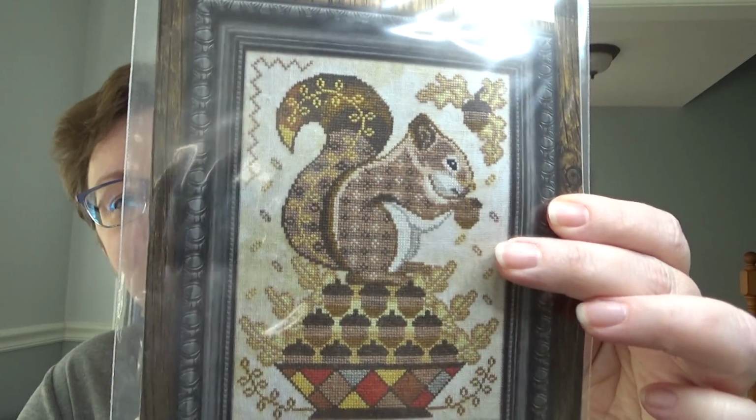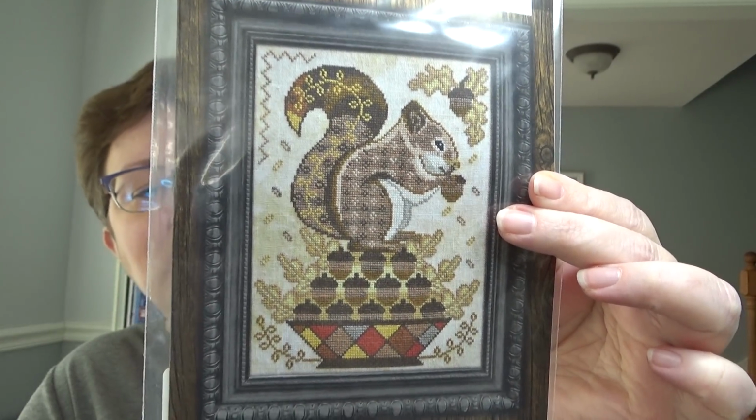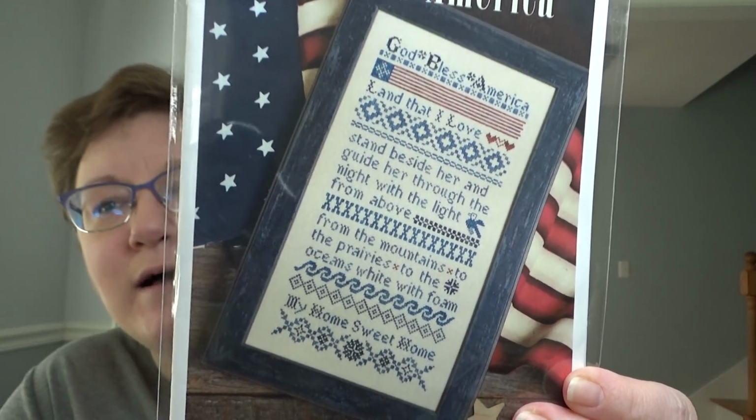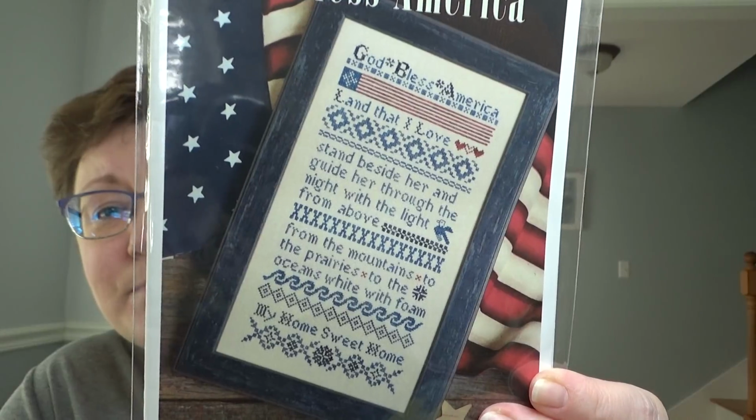All right, so purchases. When Carla sends charts for you, she sends a couple for me. I chose another. She did this whole series last year, and they're so pretty. This is Gathering Acorns. And this is God Bless America. It's an Erica Michaels. Lori at Mischievous Stitches did this one last year, and it's so pretty, all stitched up. So those are the ones I chose. I've been trying to be good about the shopping because there was a lot of shopping at Christmas.